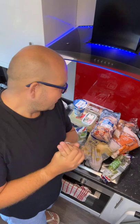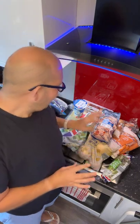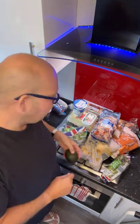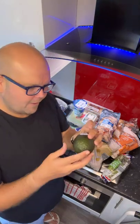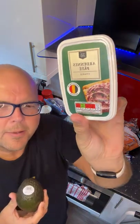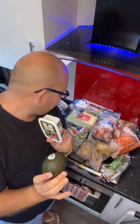It's about 99% British. So for those of you who don't know the Great British Diet, which I promote, it's all about choosing things with this on. So we're looking for the British flag on everything we've got. The only exceptions we've got today is an avocado, which is not available in the UK, and also some pâté, which is Belgian pâté. So I think these are my only non-British items.